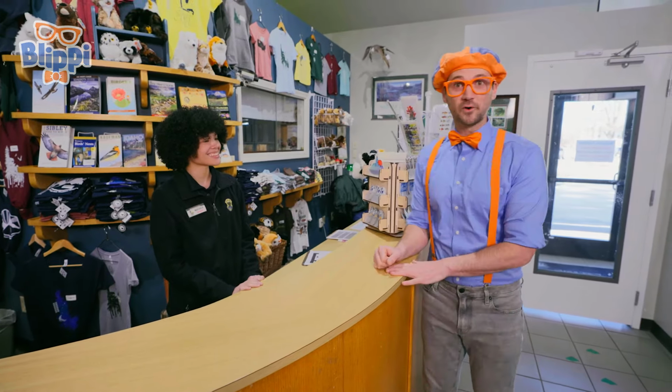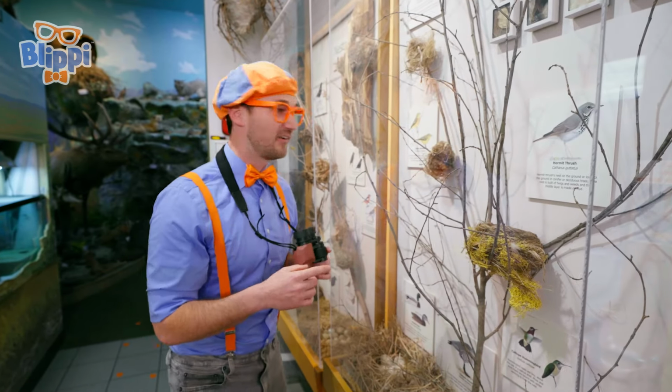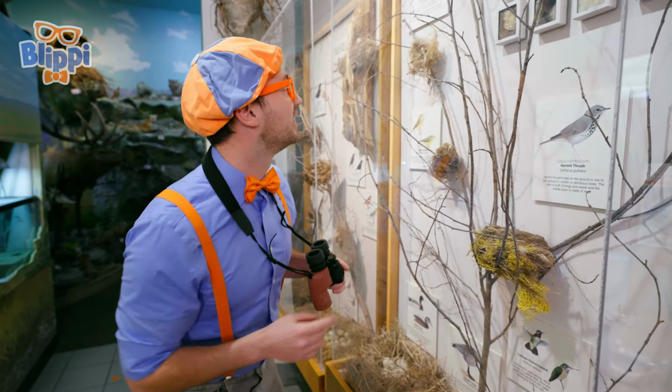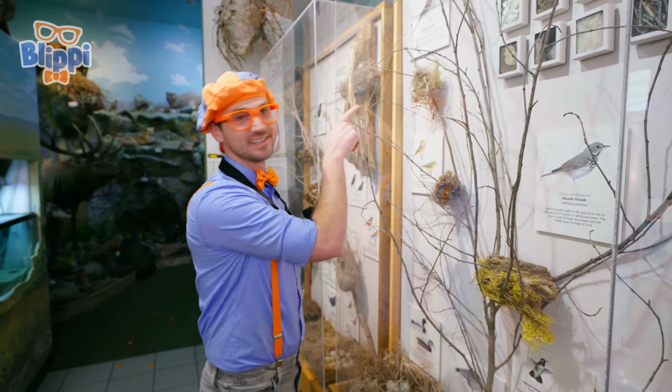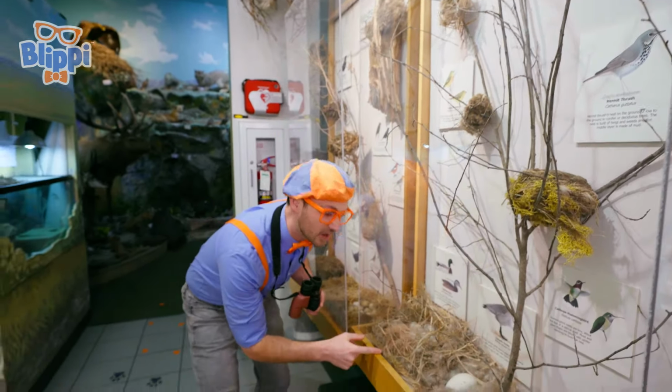Whoa! Look at these! They look like birds' nests. Wow, there's different types in here. One way up there, and it's really small. Ooh, and one way down here on the ground, but it's really big. Hey, that's interesting. Different types of birds put their nests at different heights.